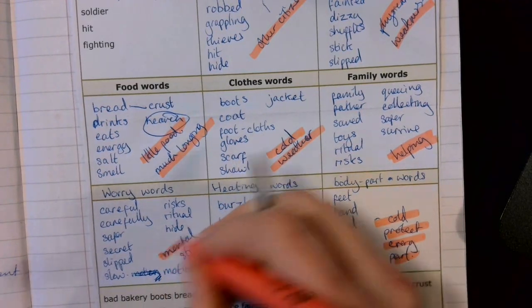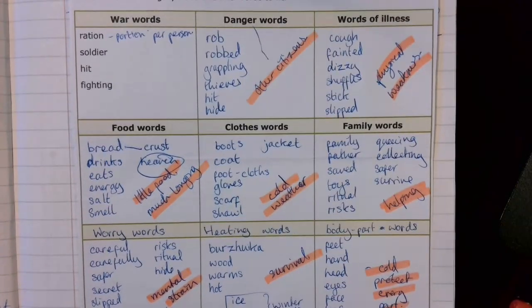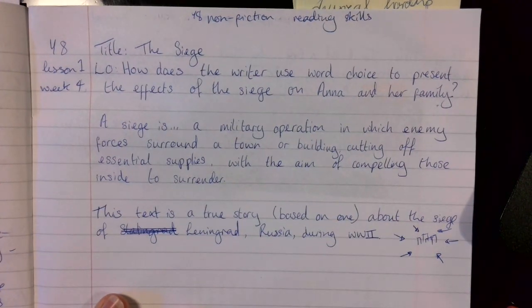Well, I hope, like me, you've enjoyed exploring the word choices that Helen Dunmore has made to present the siege in a really engaging way.